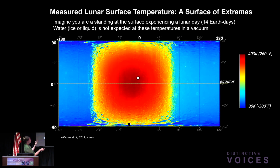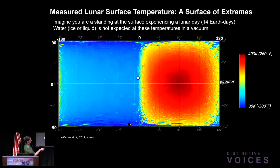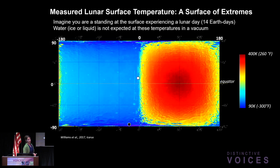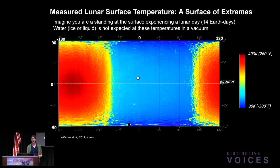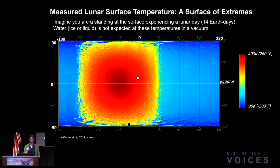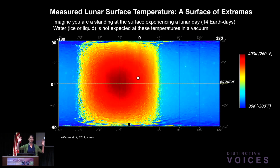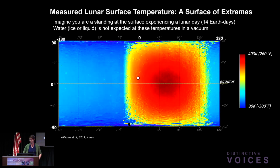The temperature rises, goes up to like 400 degrees Kelvin. So sunrise, very sharp temperature rise, 400 Kelvin, and then a sharp temperature drop to very cold temperatures. So it's a surface of extremes. That's because it rotates very slowly, so it actually heats up more, in fact, than our own Earth does. But then when the sun sets, there's no atmosphere to hang on to the heat, so it's just radiating out against the dark, cold space.